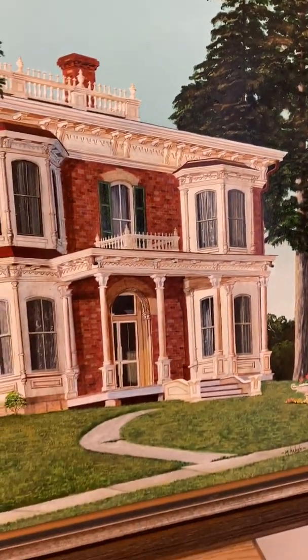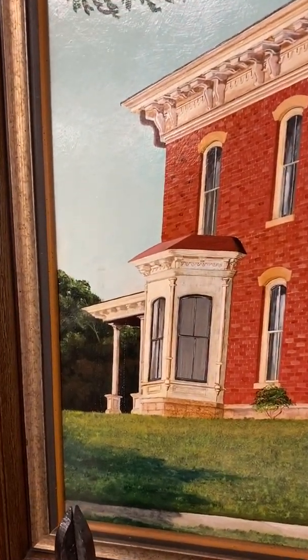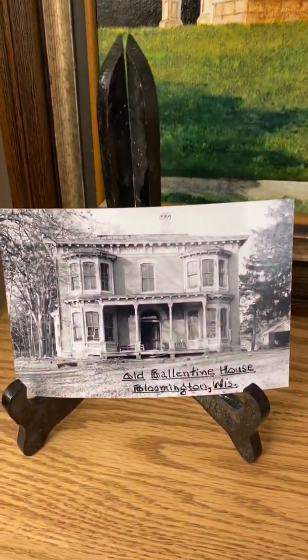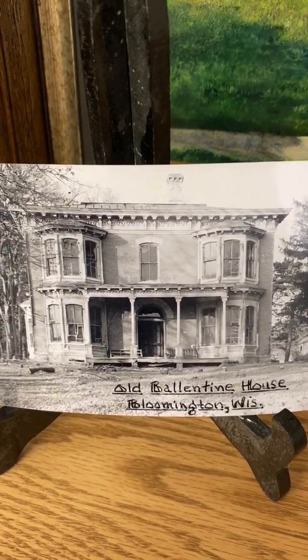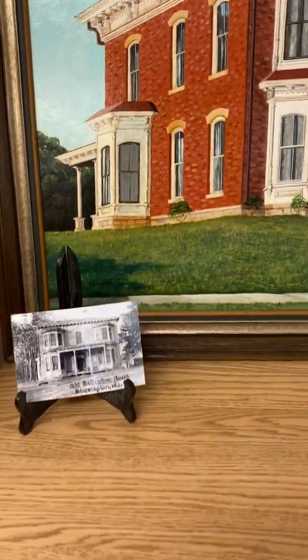And this is maybe at some time in the future, this might be our only reminder of the Ballantine Mansion. Depends what will happen in the future. A building like this takes a lot of maintenance, and things need to be redone quite often and everything like that to keep it going. But it certainly is outstanding.